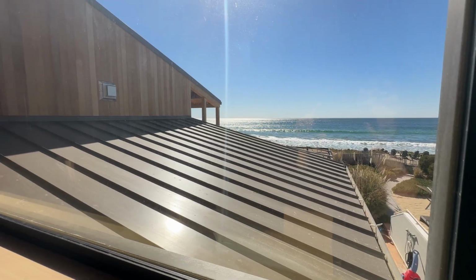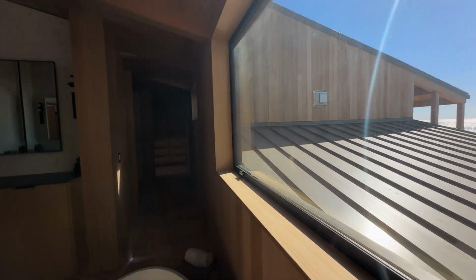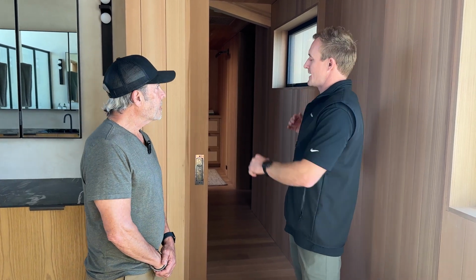Hey guys, we're at a beautiful beach house here in Malibu, California, here with my friend Steve from Manhattan Millworks, one of the best in the business in terms of supply and installation of woodwork, doors, plenty of custom stuff. Steve, talk us through what's going on here with this pocket in this master bath.